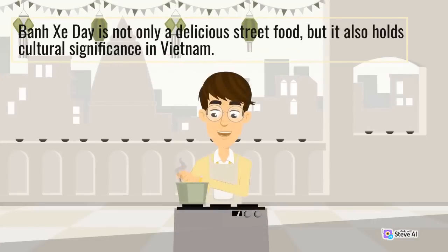Bánh xèo is not only a delicious street food, but it also holds cultural significance in Vietnam.